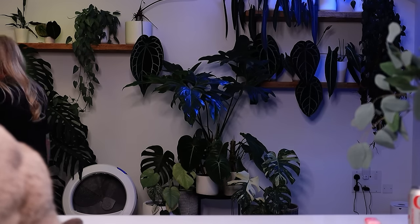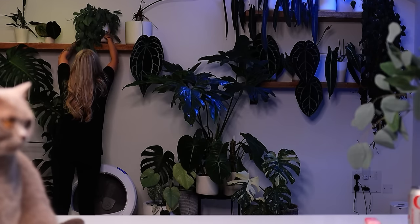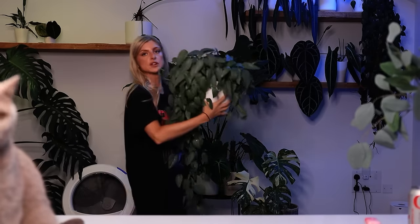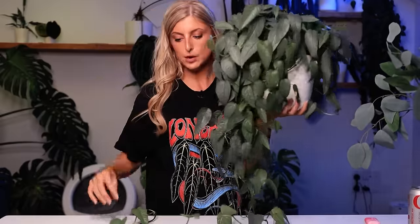What else do I have? Oh, I might show you this though, because this is really nice. This is so nice. Let me get it off the wall, because she is really thriving. They all need a water, actually. They feel very light. This beautiful, beautiful thing. Teddy, for God's sakes. This is my wonderful Epipremnum Cebu Blue, and it's looking really nice. Can you see how beautiful this is? It's a very beautiful plant.